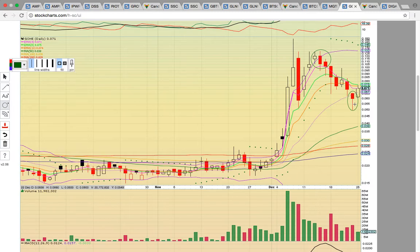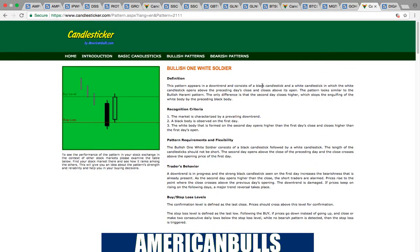It has to have a wick twice as long. It's not a hammer, but it has a similar type of pattern where you have the long lower wick showing loading off of the low of the day, and then today you have a nice white candle formed. And once again, you have another bullish reversal pattern that formed, this time bullish one white soldier. So this is another strong reversal pattern.